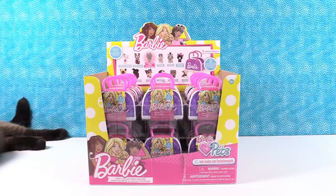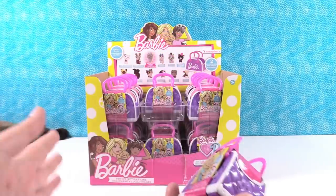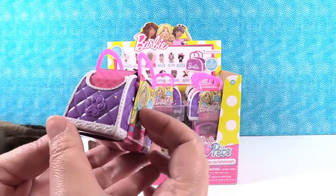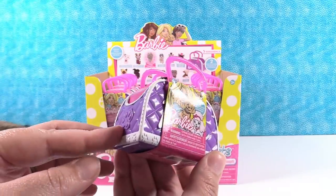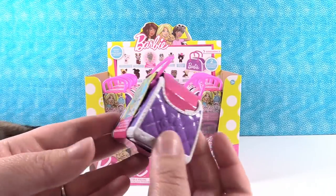And today we're here with Barbie Loves Pets Series 2. Cute. These are awesome. They're little pet carrier bags. We have a full box today thanks to the nice people at Just Play Toys for sending these to us. Thank you, thank you. So we could share with you guys. Shout out to you, Jimmy. That's right. And we want to see what pets are hiding inside.